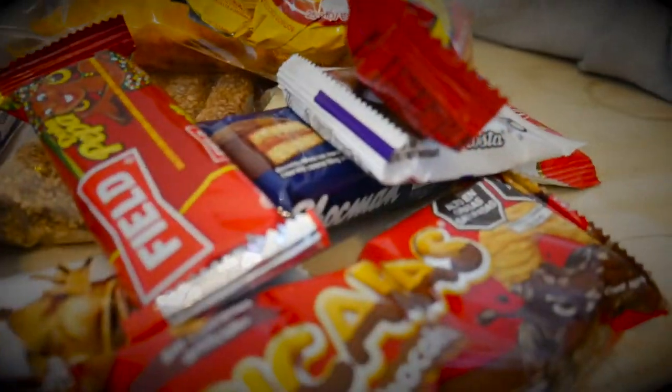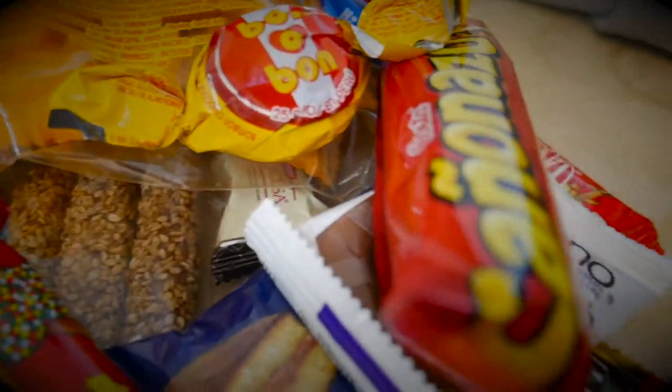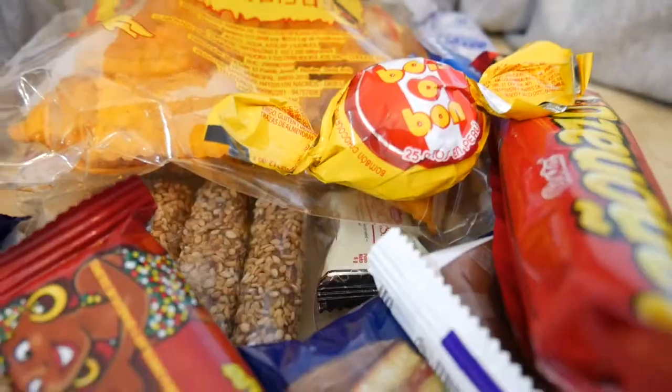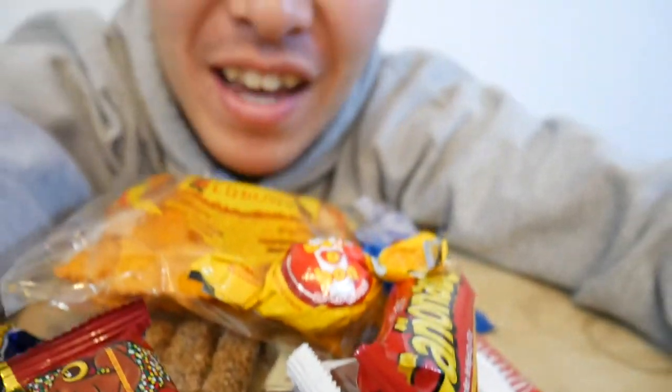I'm gonna try some chocolate, some biscuits, and some traditional snacks. And the candies I'm gonna try are these! We have biscuits, chocolate, and more chocolate. And chocolate as well. Okay, guys. Entonces, vamos.